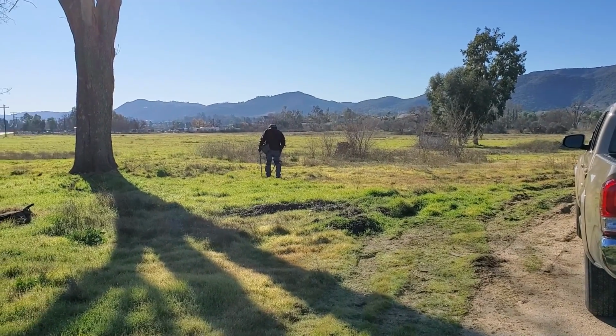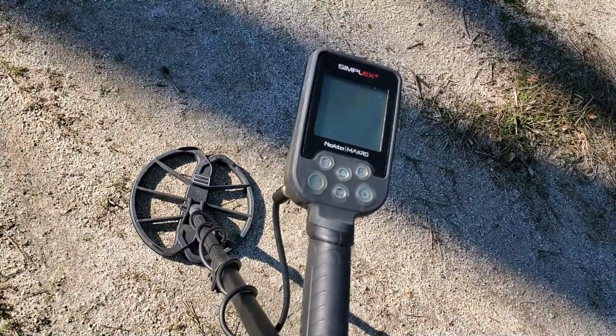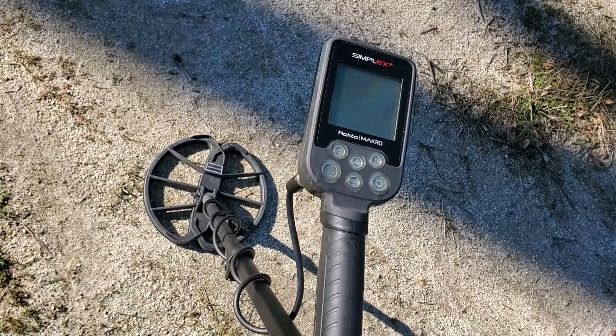He's rocking his Minelab Equinox over there. I got the Nokta Makro Simplex. I got the Amphibio in the truck as well, so I'm going to be rocking this.